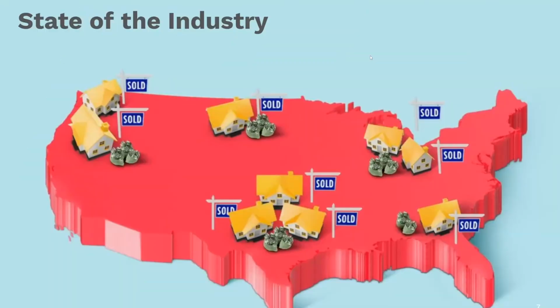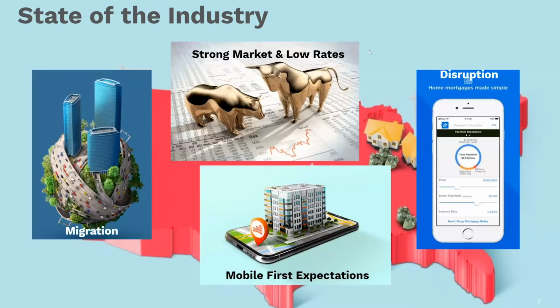Thanks very much, Jeff. So let's take a look at the state of the industry in the US. We have seen a huge migration from the urban areas to the suburban areas lately because of the pandemic. And in addition to that, we're experiencing a really strong market coupled with inherently low interest rates because the Fed wants to ensure that our economy stays afloat. All that comes together to make for a very strong market for both refinancing and new home purchases.